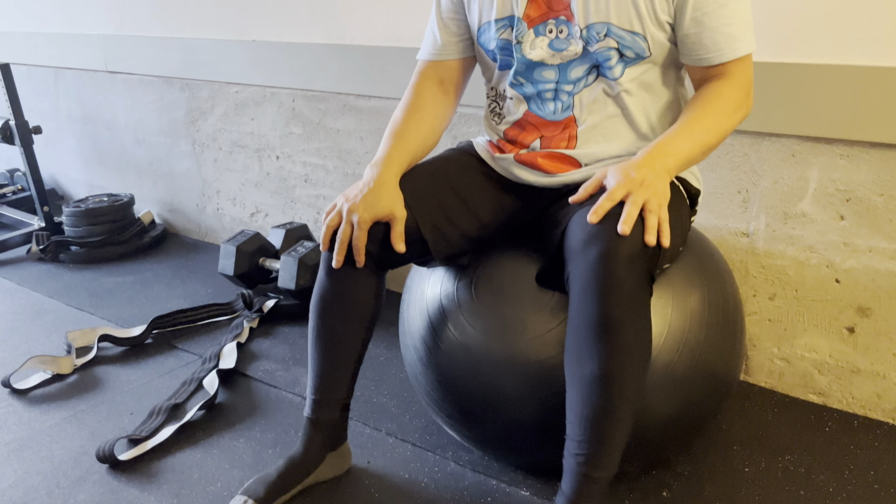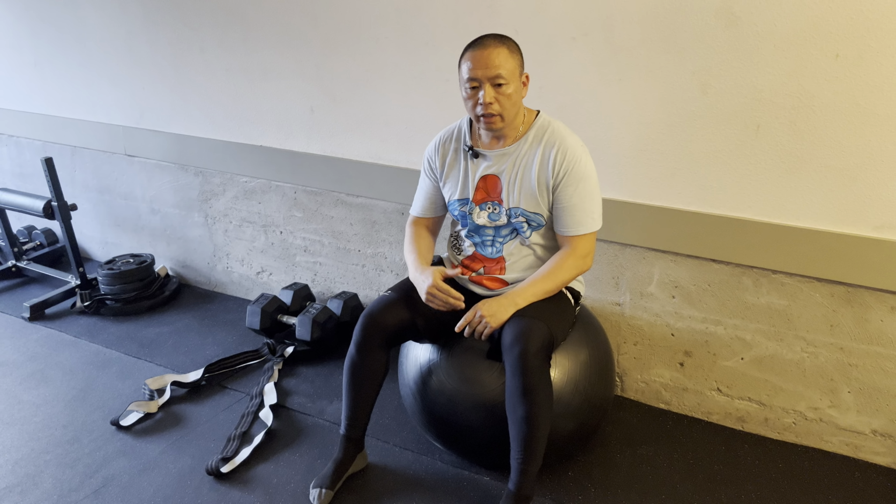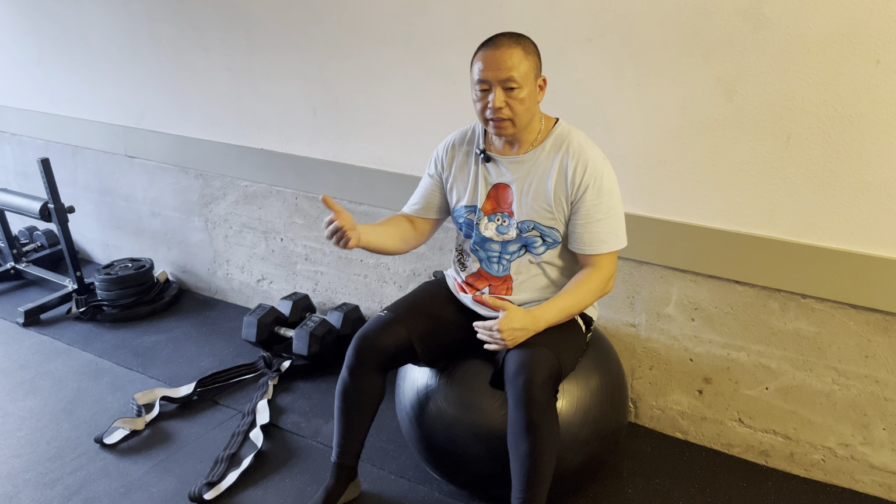And so 30 seconds is good. If you can't maintain 30 seconds, that's fine. Build up to where you can do 30 seconds and constantly build up to where you can go 45, 60 seconds, and you can break it up: 3 sets of 30, 5 sets of 30. The more you do it, the more circulation you get in your knees. Also, it's a good hamstring one too, to get circulation in your hamstrings.